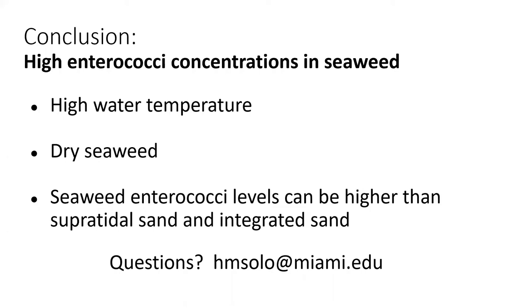Again, it's a hypothesis, but I don't think the seaweed is the source of the bacteria. I believe the seaweed is promoting conditions by which the bacteria can survive and persist. Enterococci are sensitive to UV light, and the seaweed may provide some protection from light. They're also sensitive to moisture, and it may provide some additional moisture. As it decomposes, it may provide nutrients to the bacteria so that they can persist and survive. So I don't necessarily think it's the source, but wherever the bacteria are coming from, I think it contributes to them staying there.